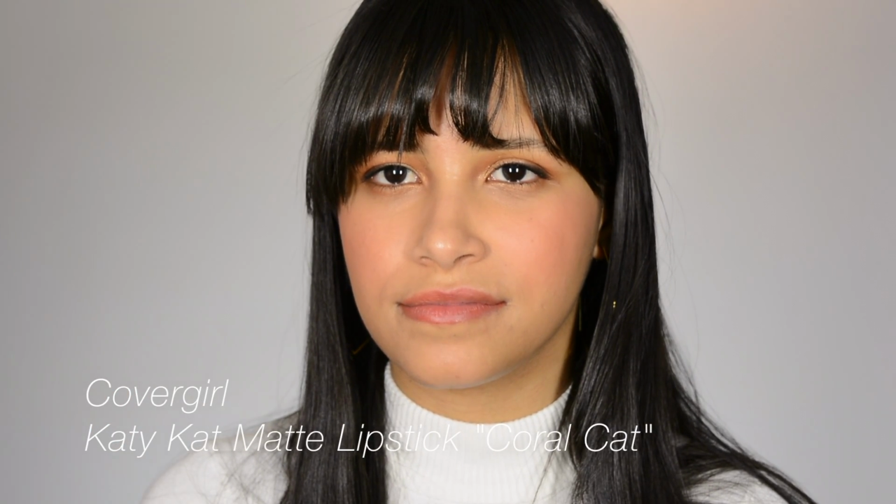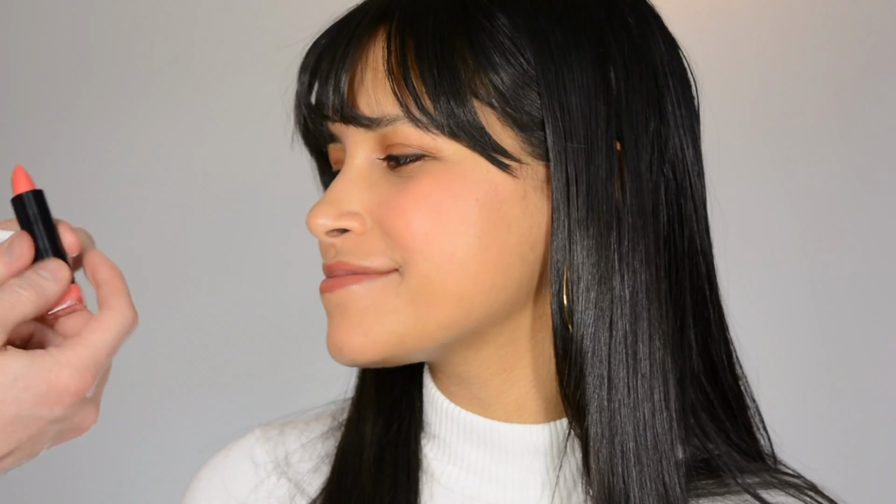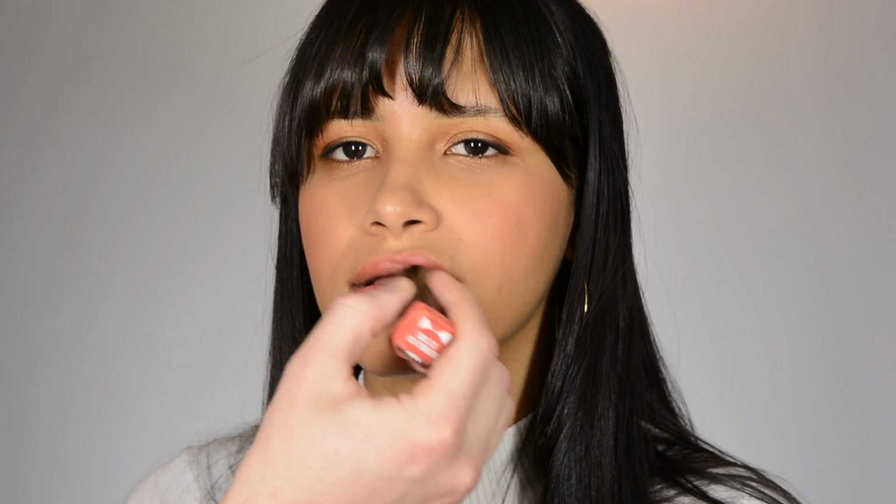And then for lip color, we're using this Katy Cat lipstick. Katy Perry for Covergirl, Katy Cat. This one's called Coral Cat. How many times can we say cat? And obviously you can apply it full on if you want to, but one of my favorite ways to apply lipstick, especially if I want it to still look a little bit soft, is I'll just put it on with my finger.